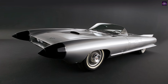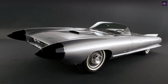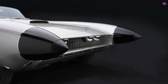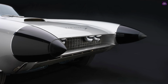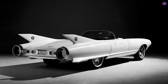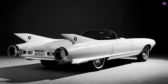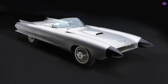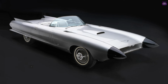The Cadillac Cyclone, introduced in 1959, stands as one of the most innovative and ambitious concept cars ever produced by General Motors. Designed by the legendary Harley Earl, his final project before retirement, the Cyclone represented the height of futuristic automotive vision in mid-century America. Internally coded XP-74, the vehicle was inspired by aviation and space-age design, reflected in its bubble canopy, prominent nose cones, and exaggerated tail fins.